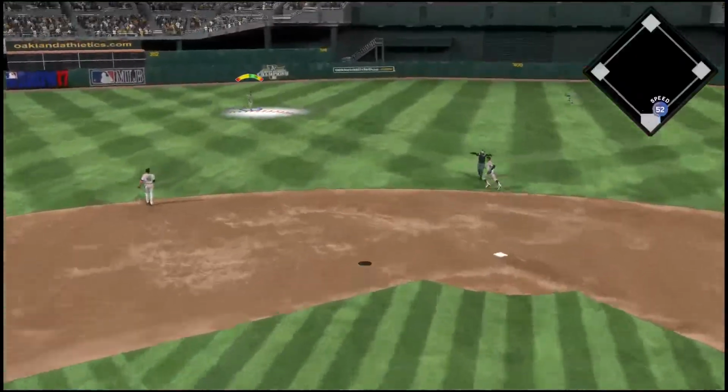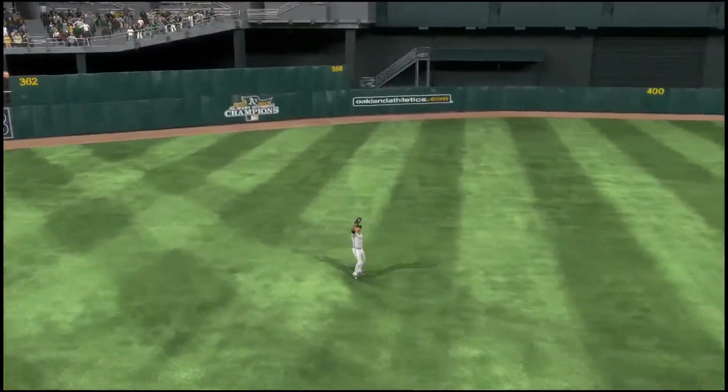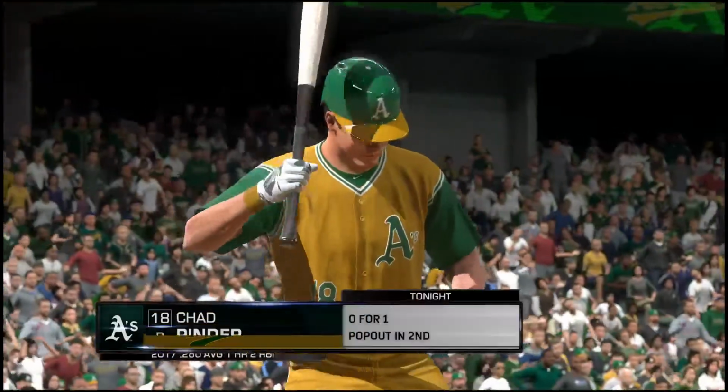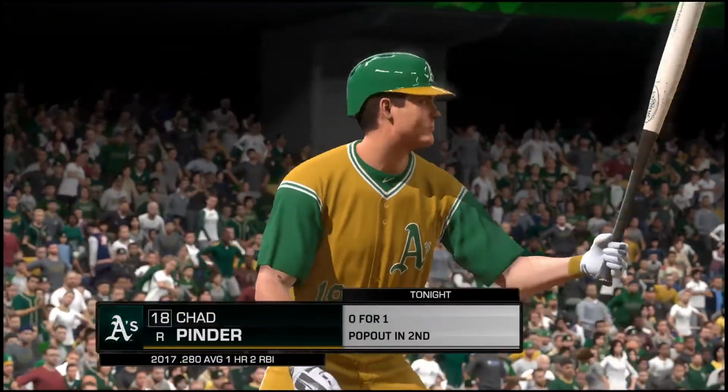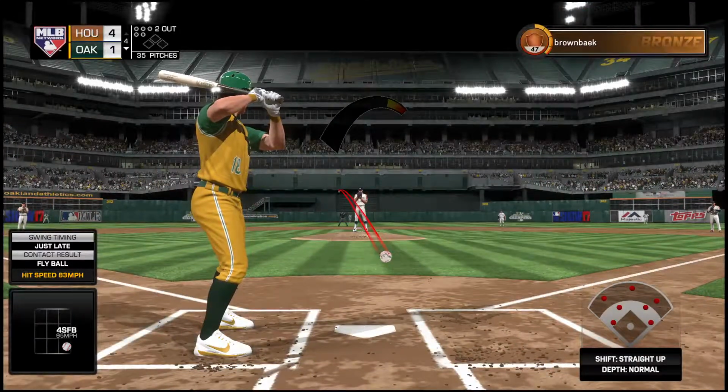Swung on and lifted in the air to left center. Ellsbury is under it, and he makes the catch for the second out. At the plate, Chad Pinder flied out in his first at-bat, so make him 0 for 1 so far.